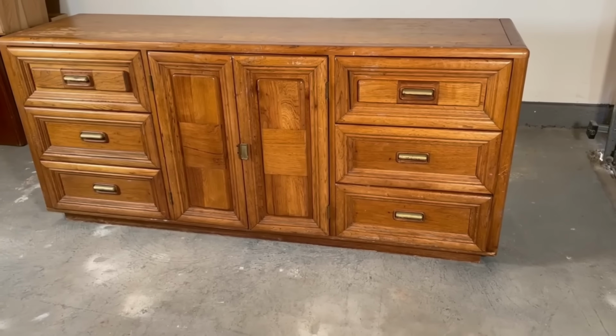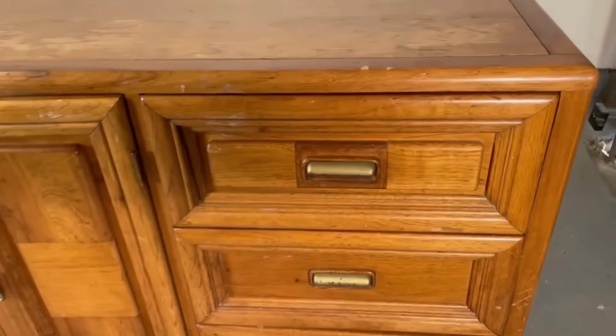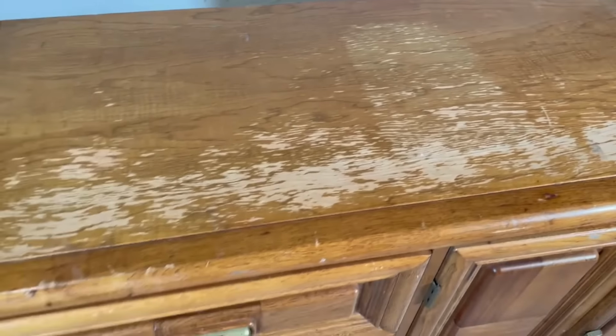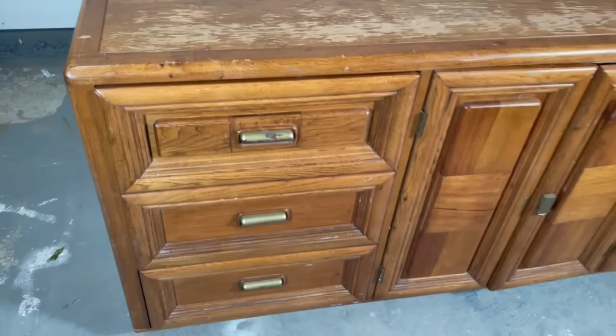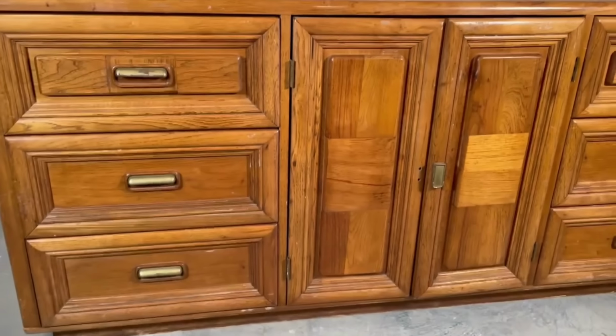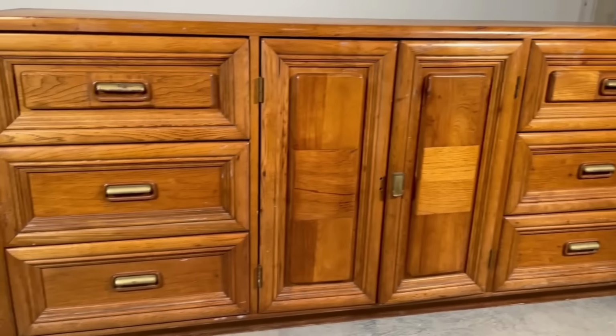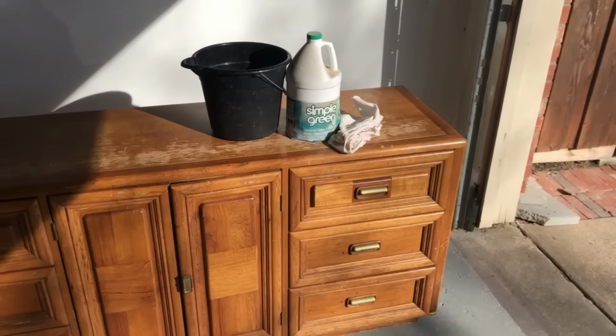So now we're going from buffets to media cabinets. We found this one on Facebook Marketplace. The owner was moving and wanted it gone, so it was listed for free. We went in our car and grabbed it as soon as we could. It's pretty damaged, as you could see, and it needs a little bit of work, but you won't believe what this guy is about to turn into.